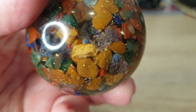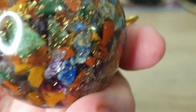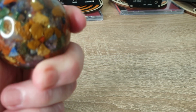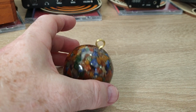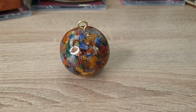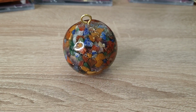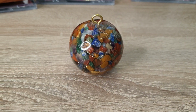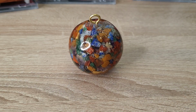But let's take a look at this. It's got that hook on the top. It's very well made. It came in a nice little bag that was printed and everything else. So it certainly is a nice product. I can't remember who made this and where it came from. But certainly, other than decorative, it doesn't do anything. It's so typical. So let's test it yet again.